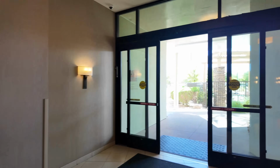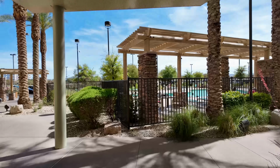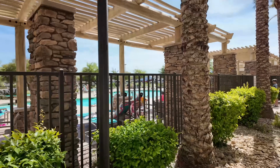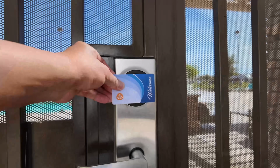All right, let's take a look at the pool. It's about 85 degrees right now and hot. Man, looks like there's a lot of people out here, just right outside the elevators. So pool hours are from 8 a.m. to 10 p.m. So it's a late pool. You do need your room key.